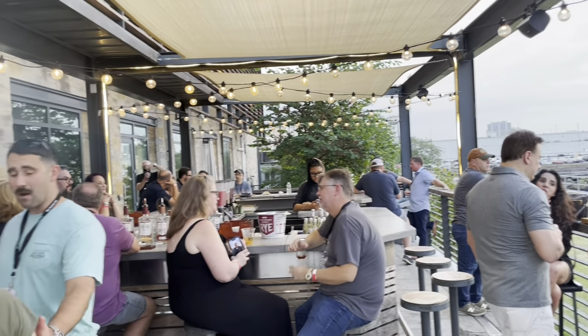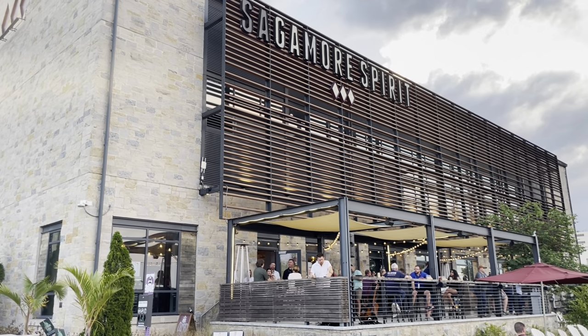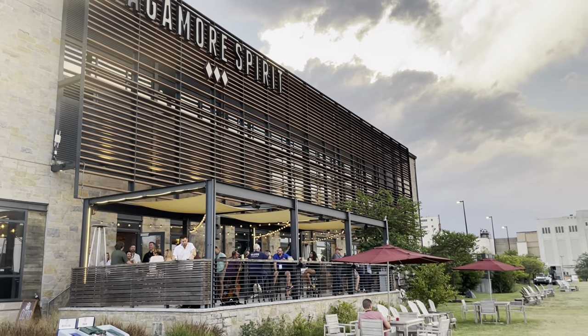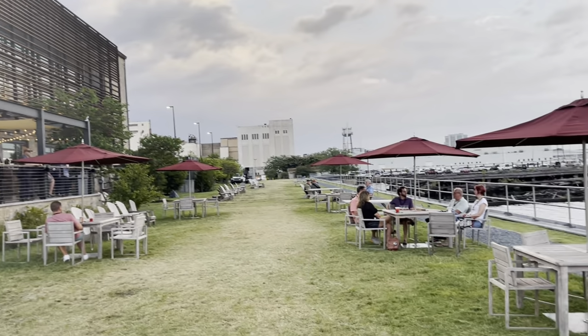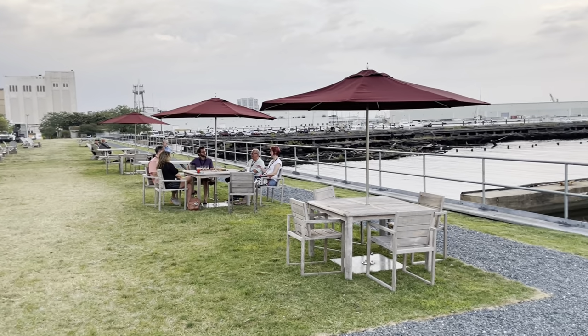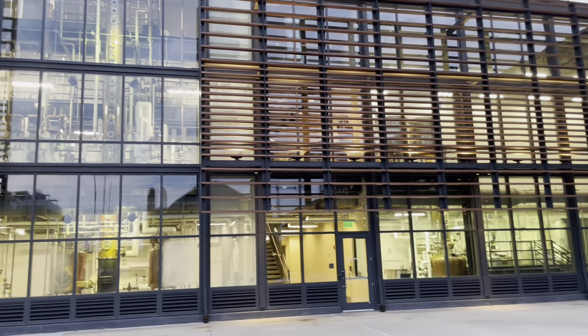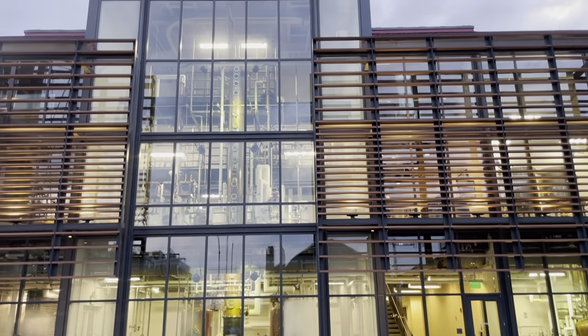And once again, Sagamore just has such a beautiful facility. Nice little deck to have a good drink on and overlook the water. So as part of the event, we were able to take some tours of the distillery, which was pretty cool to see.